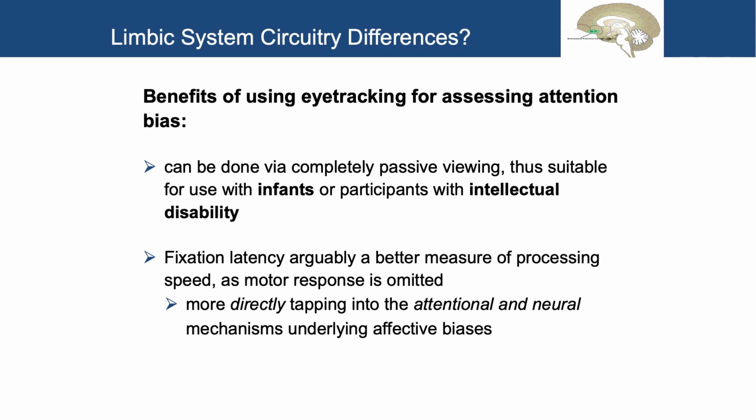Okay, so here you can be a baby in this experiment too, or an adult, because we use the same task for babies and adults. This is the passive viewing dot probe task.